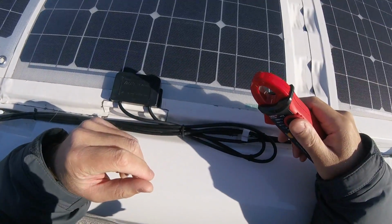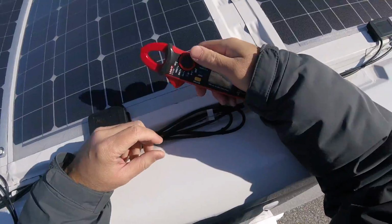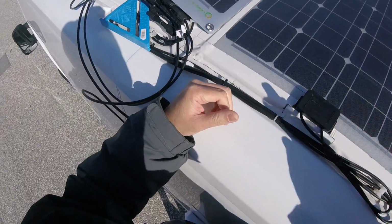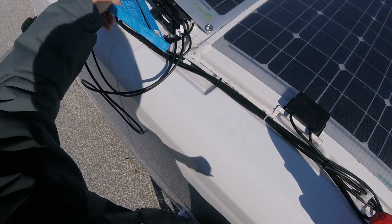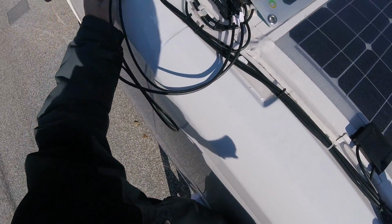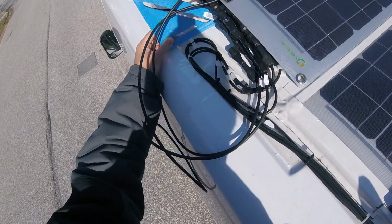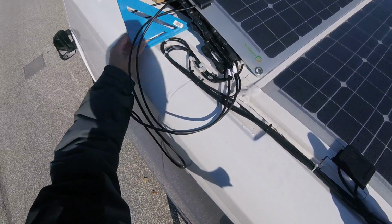Here we are, Tuesday, February 13th, 10:40 a.m., and the sun is shining. I've got all three panels in parallel right now. I've got the new panel, the Lensun test panel, at a 45-degree angle, as you can tell. That's about 45. Pretty close, 45.